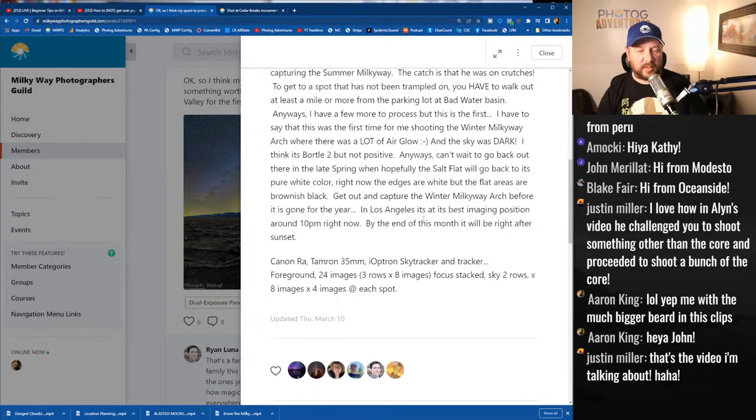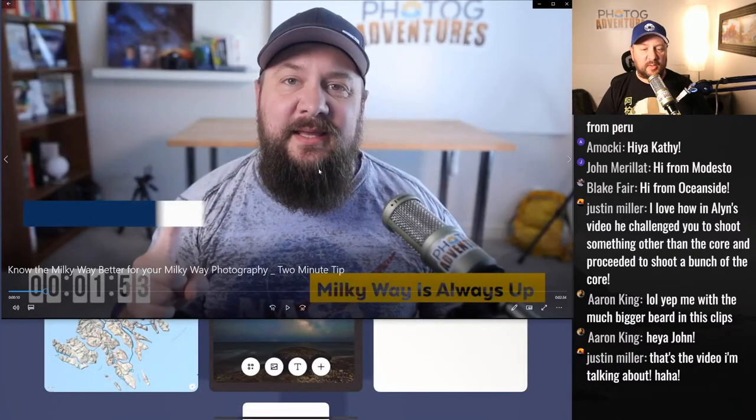It's a winter Milky Way, and it took him 24 images, three rows, eight images times eight. Three rows times eight, so there's eight images on each row. Focus stacked the foreground. And on the sky, he has two rows. Oh, I see. He has three rows in the foreground, but in the sky, he only had two. Awesome. Okay, that was just a little information on his stuff. So the Milky Way is always up, newbies. That's the bottom line.